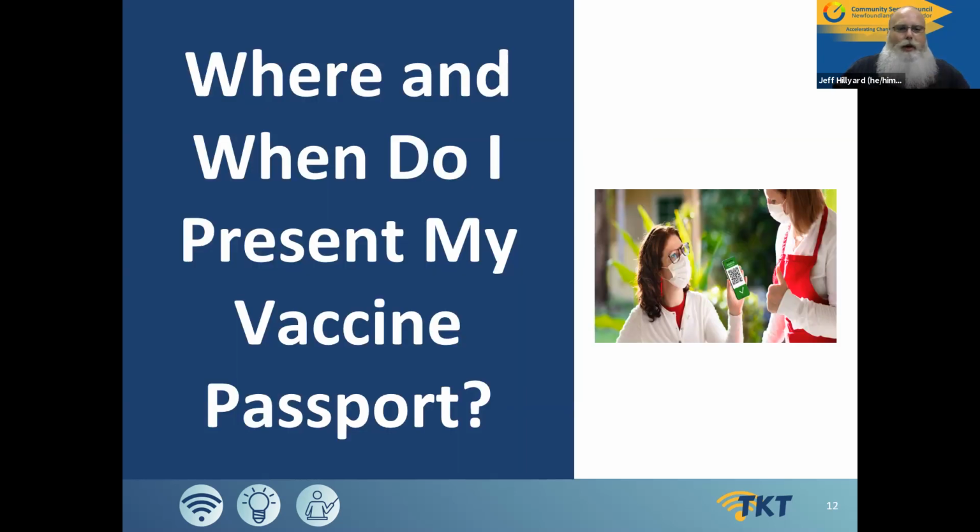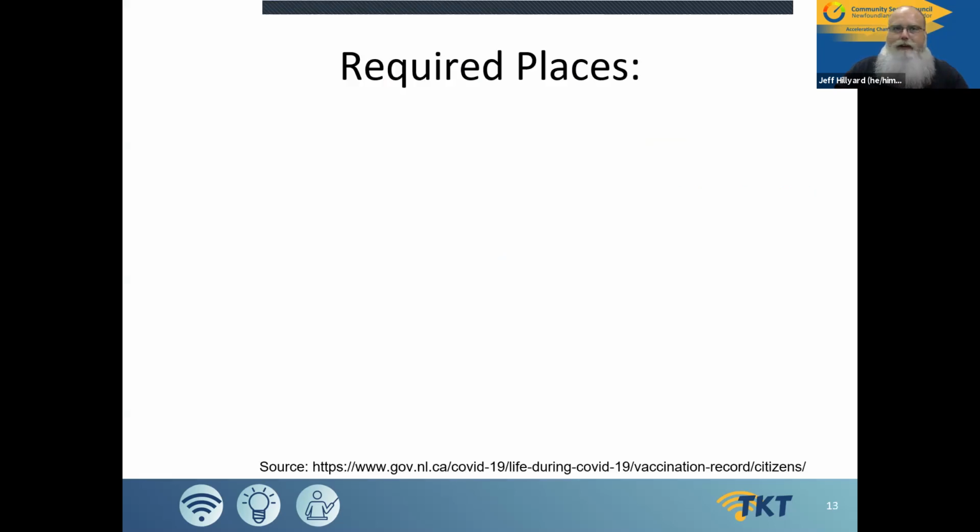So where and when do I present my vaccine passport? The next few slides, we'll talk about where you need to present it and where you don't need to present it. So there's an awful lot of required places. And what I'm going to talk about now is something that we took directly from the government of Newfoundland and Labrador's website. We have the source there at the bottom of the slide.